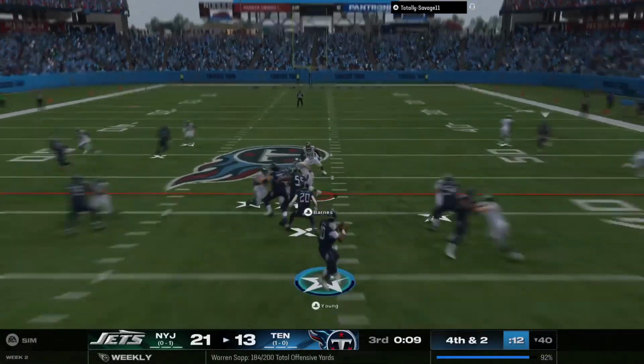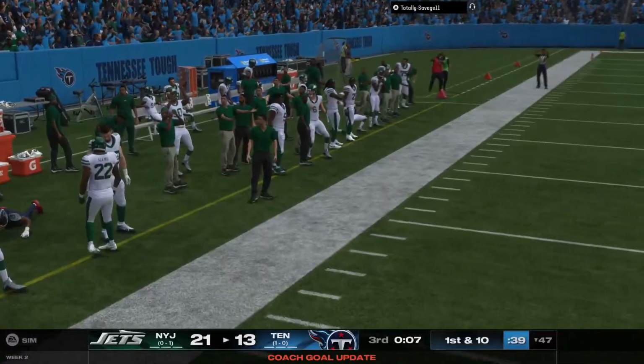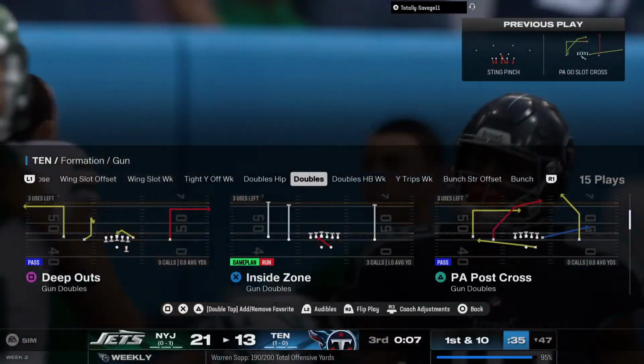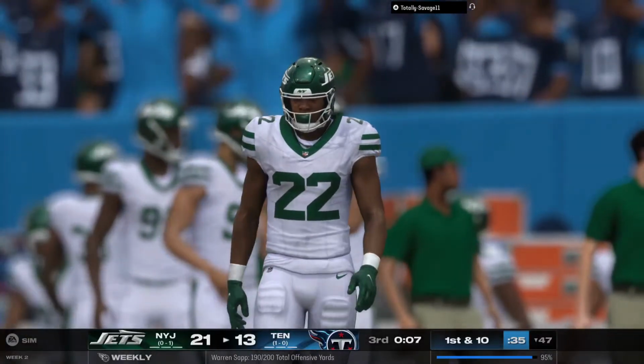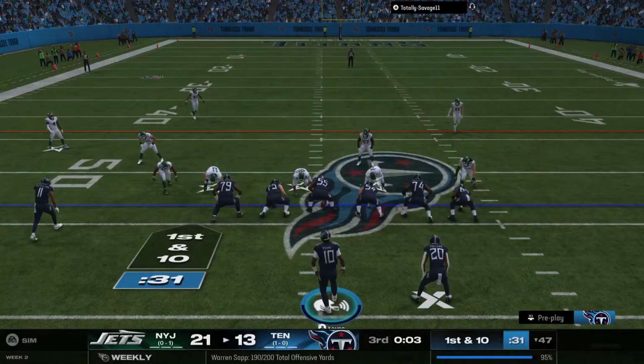They're indeed going for it as they look to throw. That is caught, and he's able to get this one out closer to midfield across the 45. A curious decision to go for it, but it pays off with a first down. 1st and 10 at the 47-yard line.